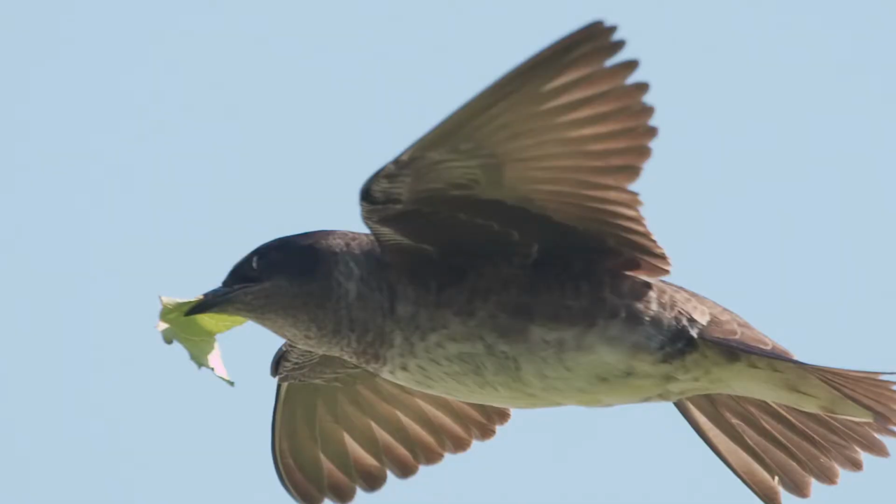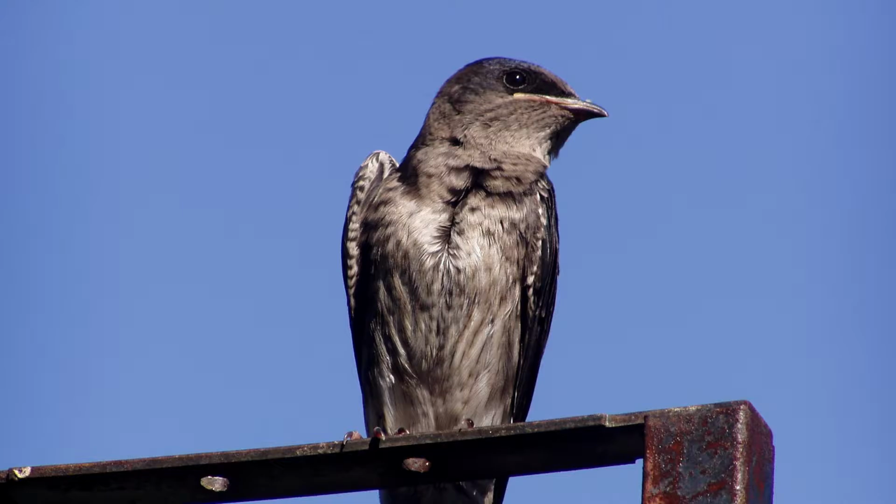Also, when they hunt at high altitudes, it's really a sight to behold. They hunt above 150 meters and they really dive and dash to catch their prey, which is larger insects. And you can often catch glimpses of flashes of purple when they're hunting. They spend their winters in South America and then they migrate to this area in the summer.